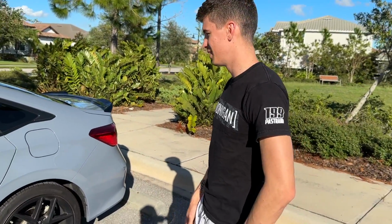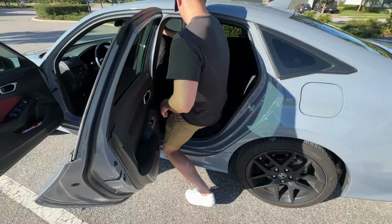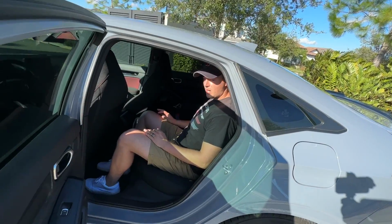Backseat room? Good. I was actually surprised. Well, you could sit back there if you want. And this is your sitting position? Yep. Wow. There's plenty of room. No, there's tons of room.